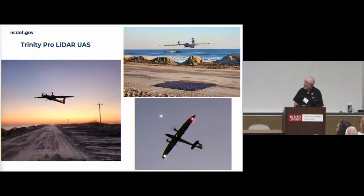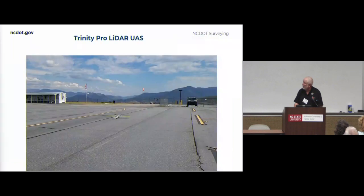We also have the Trinity Pro LiDAR UAS, but it also does photogrammetry or photos. So it's a combination. These are some pictures I took when we were doing Ocracoke. I know y'all have heard some stuff about the sandbags in the northern end of Ocracoke. We were partnering with Division 1 quite a bit, and the guys in Division 1 need quantities and trying to get material out there when it all washes away in the sandbags. So this is some of our flights down there.